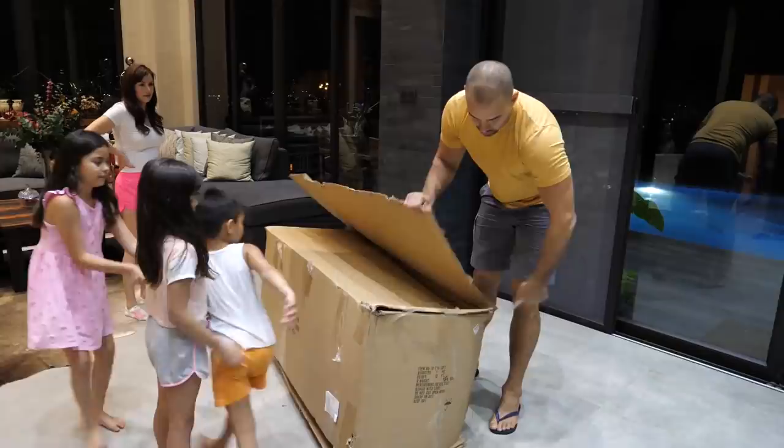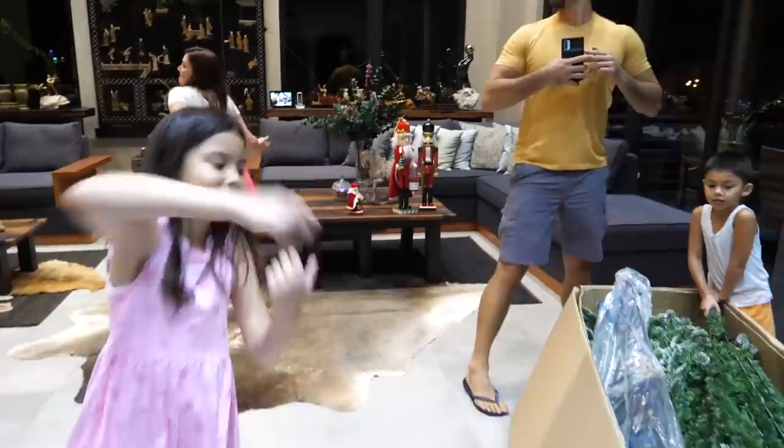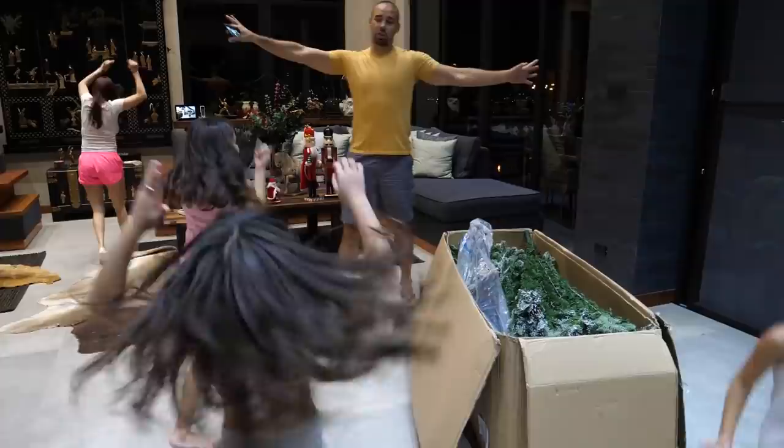It's a bit snowy, so it's a real tree. That would be heavy to carry. Unboxing. This is so open! Whoa! And look, it's frosty. It's the most wonderful. Yes!